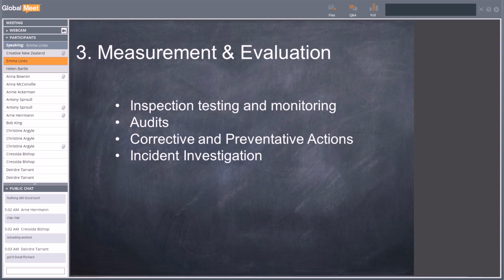But again, just to reiterate, if something goes wrong and you find yourself in front of the courts, you've got to prove that you did what you said you were going to do, and that's what you said you were going to do in your policy and with the corresponding procedures in your health and safety plan and framework. So you've got to have a testing and monitoring regime. Audits are a good way of doing this.